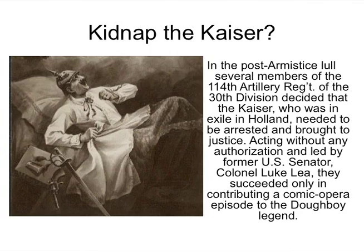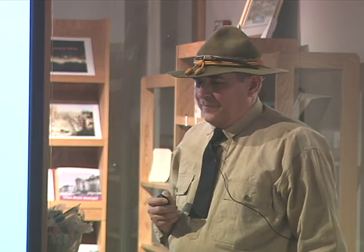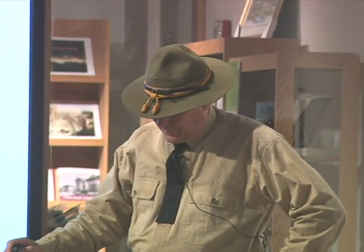Now, Holland had not been involved in the war. They were neutral. They were totally out of it. They did not engage anywhere anyhow. Well, Colonel Lee pulled together a few folks and got into a couple of just regular automobiles and decided to drive to the Dutch border and cross the Dutch border, and he was going to take on the Kaiser. He was going to kidnap the Kaiser and bring him back for trial.